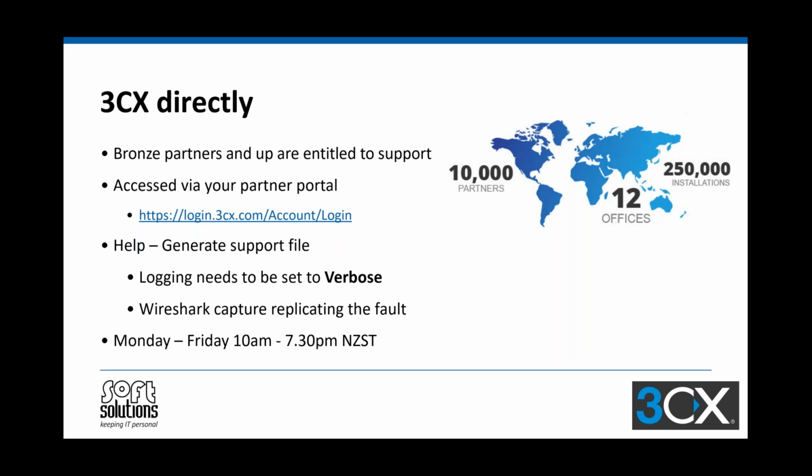By setting it to verbose, it takes up more disk space, and it does require a restart of 3CX as well to kick in. And of course, when 3CX is restarted, the logs are cleared, so you need to set that to verbose, restart, replicate the fault, generate the support files, and you can get that from going to your management console, going to help in the top right corner and clicking generate support file, and that will email the 3CX admin zip file that has all the logs that 3CX require.